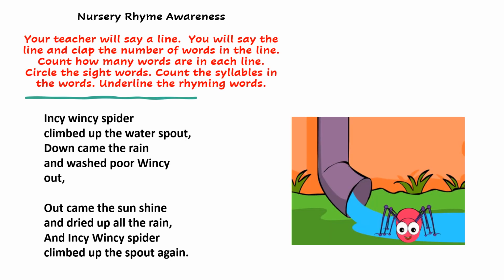Now it's time to do an activity with nursery rhymes with your teacher. Your teacher will say a line, and you will say the line and clap the number of words in the line. Count how many words are in each line. Circle the sight words. Count the syllables in the words and underline the rhyming words. At this time, teachers, stop the video so that you can do this activity with your class.